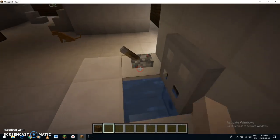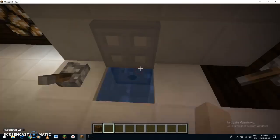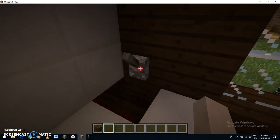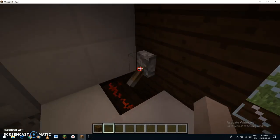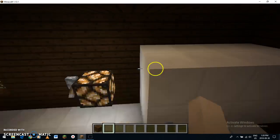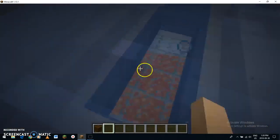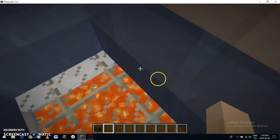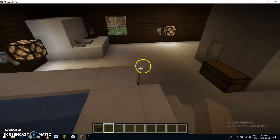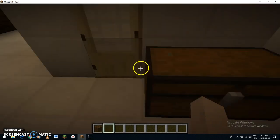Actually, you open the lid, and then you go to the bathroom, and then you have to flick it on, and then flick it off, and it flushes, and then you turn it on and off again, and it fills back up again. So my brother did that, so I'm very, very happy that he could make that for me. Here's my bathtub. It actually has some lava down there to make it hot. Here's my shower.